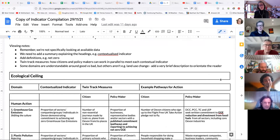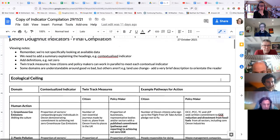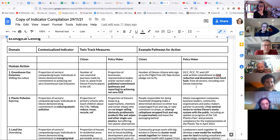So this is the sum total of all the work that we did on the Devon Doughnut. We put all the conversations and all the decisions that we've made as a collective into this table. So here is the ecological ceiling with all the domains listed on the left-hand side. As we work along from left to right, you've got the contextualized indicator, the twin track measures, and the pathways for action that arise from those twin track measures.